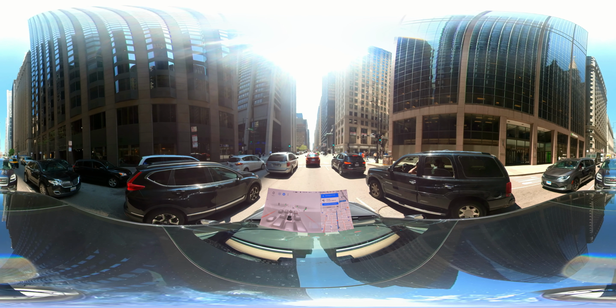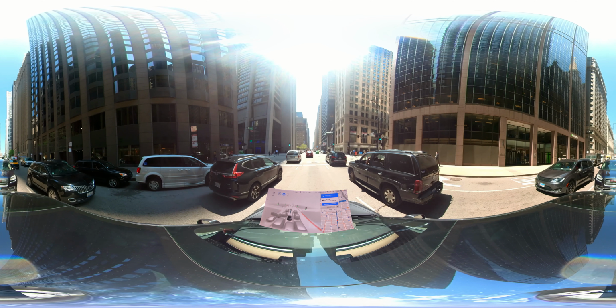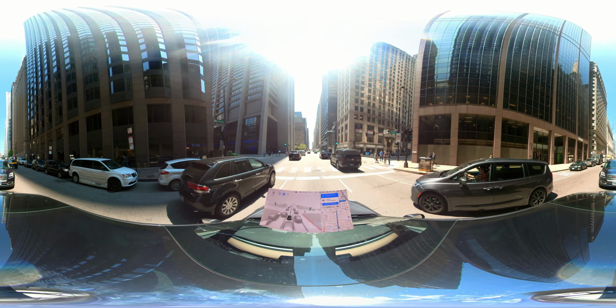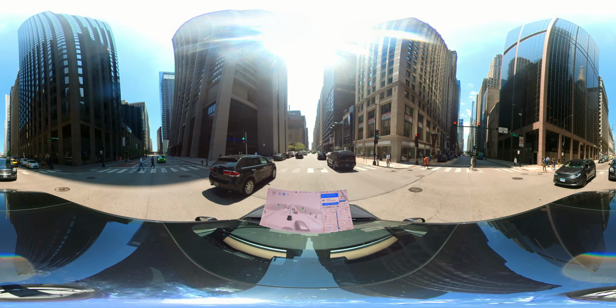The other thing also in downtown is the GPS reception is struggling a little bit. So navigation is fine. That's basically calculation on where you're going. GPS is where you receive the information as to where the car is. And with tall buildings, it's always a bit of a struggle for GPS to be accurate.